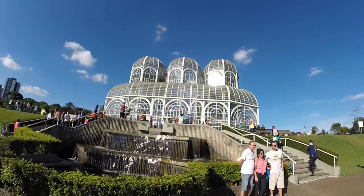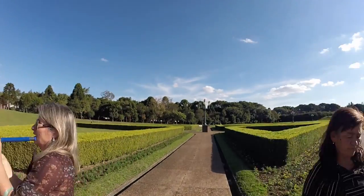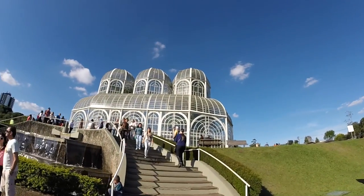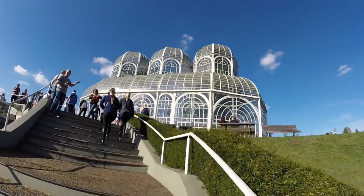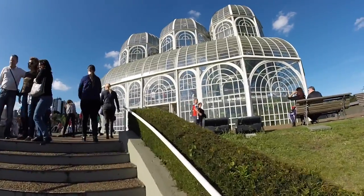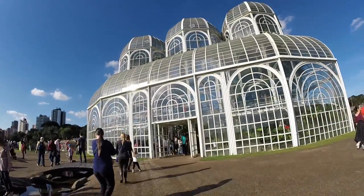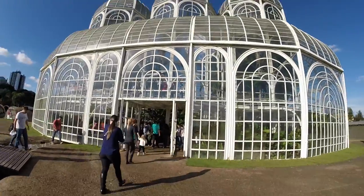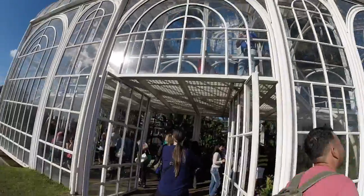You have probably already seen this building in some pictures if you search for Curitiba. It's one of the main parks here, and this building is like the picture of the city. Bridge. And let's go inside. It's a greenhouse.